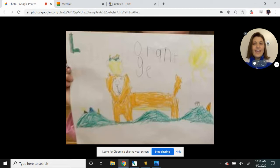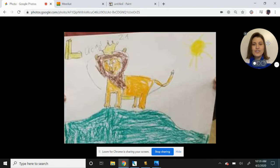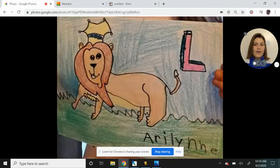Here we have, I believe, Ava. Ava has an orange lion. And Lucas, nice job. I like that your lion is way on top of a hill. Erlyn's lion, nice job. I like this one too.